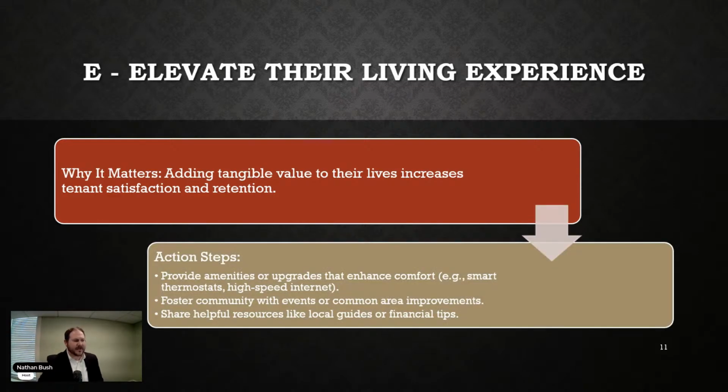So some things that you can do to elevate this experience is look at your amenities. When was the last time you upgraded amenities for your tenants' comfort? I don't know, just a thought. Maybe upgrade the amenities, programmable thermostats, high-speed internet available for your tenants. Something that shows them that you value them. Foster community with events and common area improvements, and share helpful resources like local guides or financial tips. These are ways the tenants see that you're elevating their living experience. And when you do that, guess what? They see that you value them.